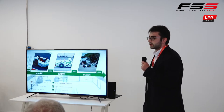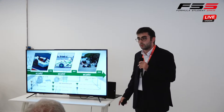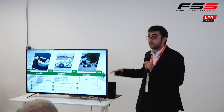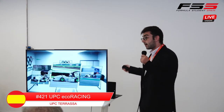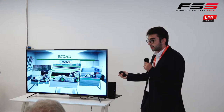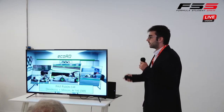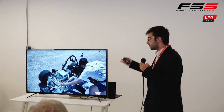Then in 2017 we made the EcoR-X, the first car that was four-wheel drive and also had a monocoque made of carbon fiber and a full aero package. We also achieved amazing results. And now we have the EcoR-D, the first manual and autonomous car in the whole state of Spain. So we are always on the verge of innovation. And Pau, if you would like to explain the driverless part.